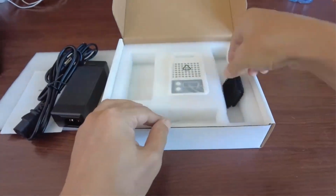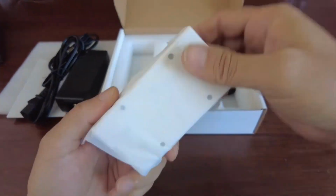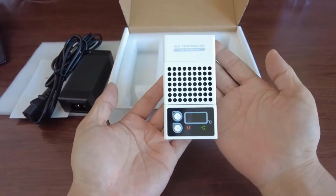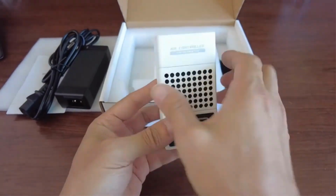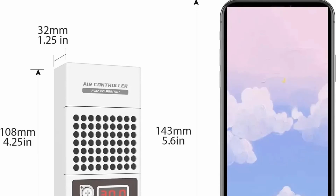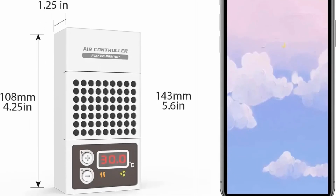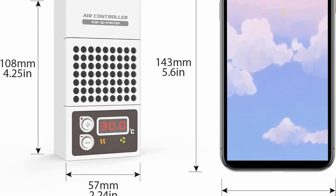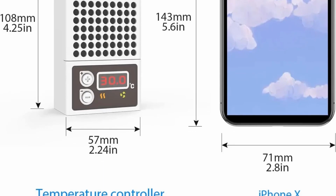The mini heater for the ELEGOO Saturn 3 Ultra 3D printer seems to be a component or accessory designed for the ELEGOO Saturn 3 Ultra 3D printer. This mini heater likely serves the purpose of controlling and regulating the temperature within the 3D printer. Temperature control is crucial in 3D printing, especially for materials like thermoplastics, as it influences the printing quality and overall success of the printing process.